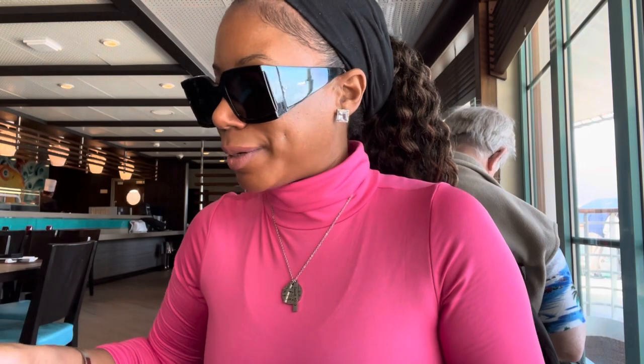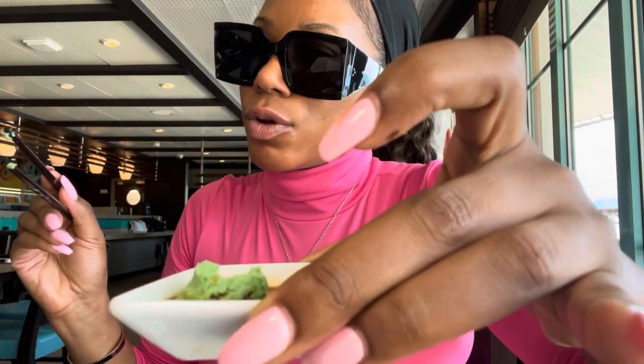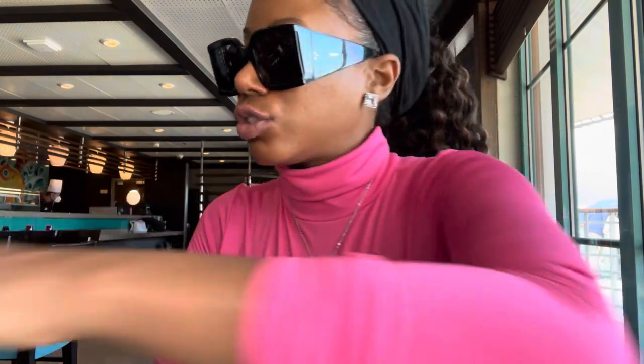You also want to take your wasabi, and I like my sauce to be really, really hot. So you take that, you drop it into your soy. And look, if you don't like spice, don't use as much as I use, okay? And then you just want to take your chopsticks and mix that all up together. I get mine also with extra ginger, because I'm a ginger kind of gal, you know what I'm saying?